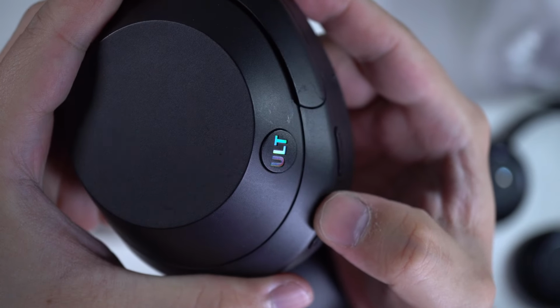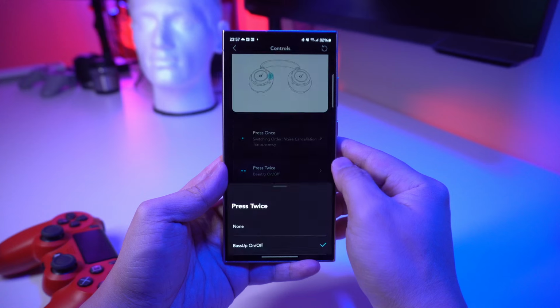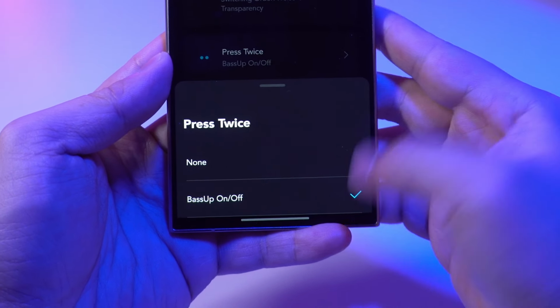For example, the Outwear's Alt button makes them very fun. I mean, you can seriously jack up the bass on them whenever you want, or toggle them back to default bass settings if you so desire. The Soundcore also has a bass up feature, which can be toggled by double pressing the noise cancelling button, but the bass difference is pretty small, nowhere near the level of the Outwear.